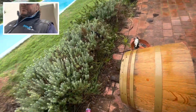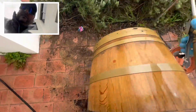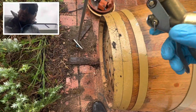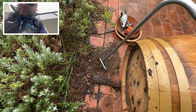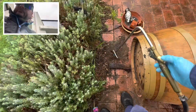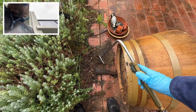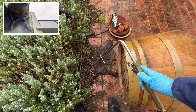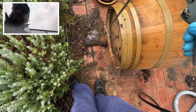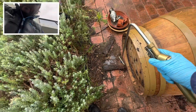So I've mixed up the Biflex Aquamax. I'm just going to inject a few holes where the barrel was. The chemical's flowing through nicely. Put my trigger on to deliver more. It's injected about 2 litres so far. This will stop termites coming back to the same area.